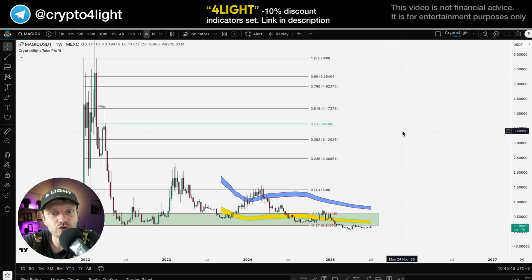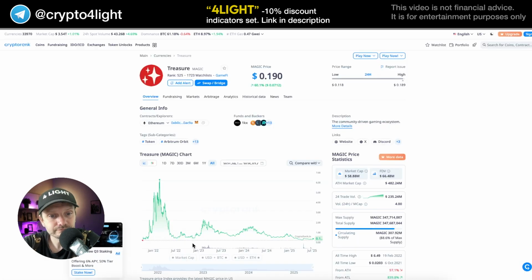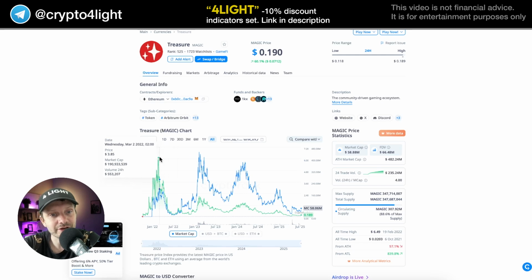But it's not necessary that we should hit a 1 billion market cap. At the top, if we check the maximum, like you can see here, this is how the unlocks affect the price. So this is green, price, and this is market capitalization. So the price is higher, but the market cap is so low.